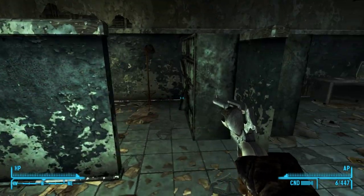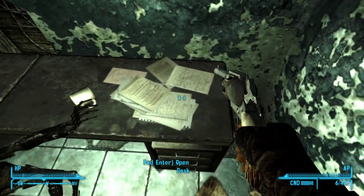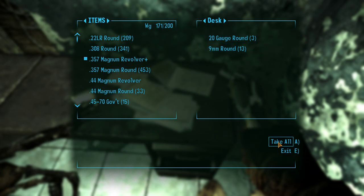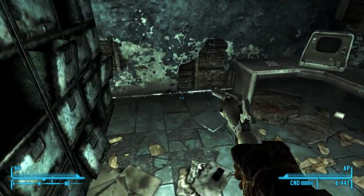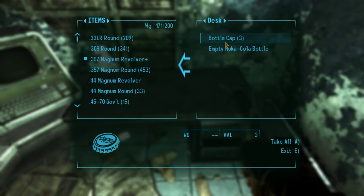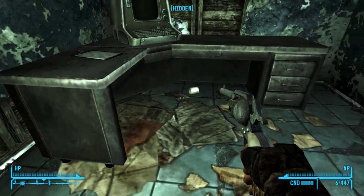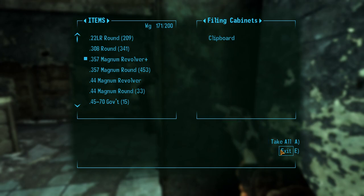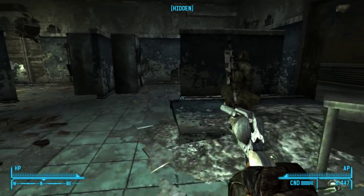That was strange. Could have sworn it looked like someone was sitting over here. Oh, well. That's what must have been that poor soul right there. 3 20 gauge rounds, 13 9mm rounds. And let's see here. Empty file cabinets. Desk has 3 bottle caps. An empty Nuka-Cola bottle we'll leave. These file cabinets have a clipboard. Not much else.